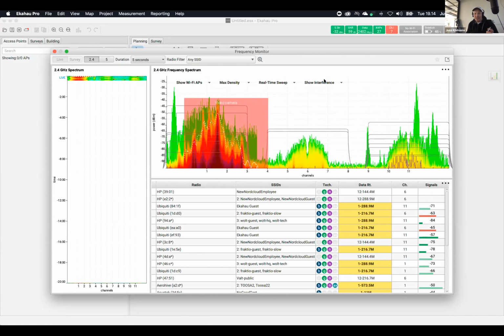And of course, if we are doing planning, the interference detection does not come into play, but 802.11ax certainly does. So we'll open up a quick floor plan and look at planning for 802.11ax access points, for example. We have a floor plan, we will change the layout, and then we'll quickly map the materials of the floor plan as usual. In here, we'll take drywall, windows, doors and the elevator shaft. There we go. So this is just like before.